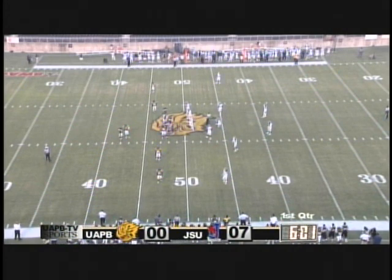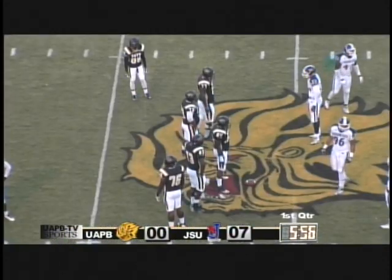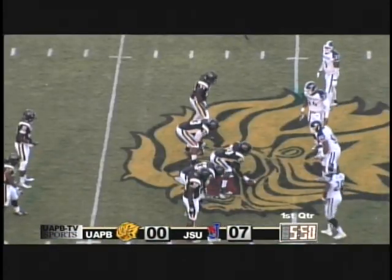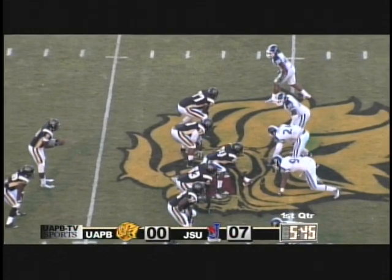Now you put yourself in a passing situation here, Tim, and I don't know, it seemed like the pace of this game, Tim, even though it's a fast-moving first quarter, seemed like it's almost at a snail's pace.